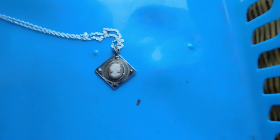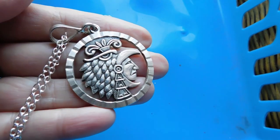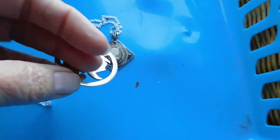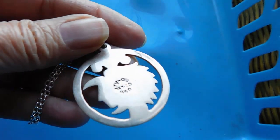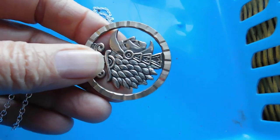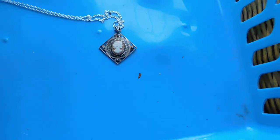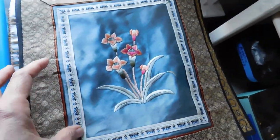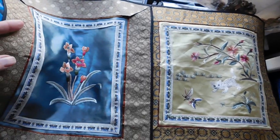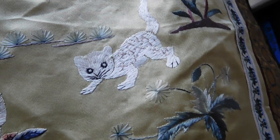$48. That's right. And then this is Mexican silver with a Mayan warrior. It's really nice metal work. And it is signed TV02, which is an artist who is not identified. It is Tosco. And that I listed for $39. And then I listed a couple more of these Chinese silk embroidered panels for $29 each. This one has the little kitten on it. So cute.